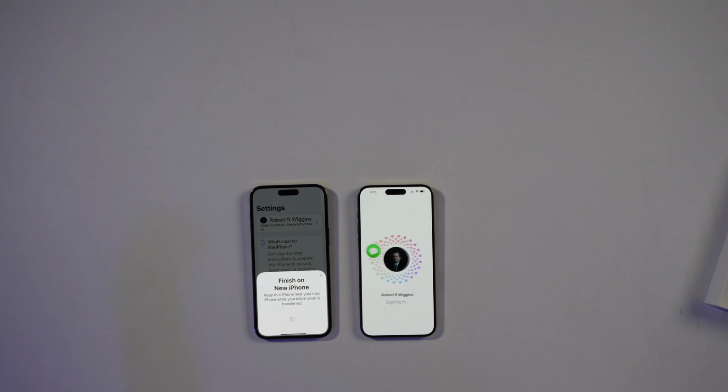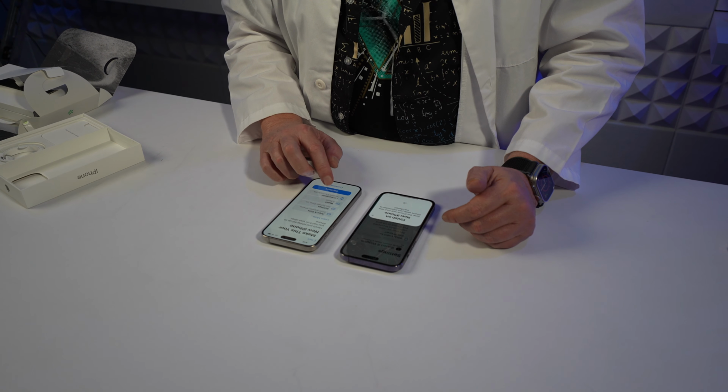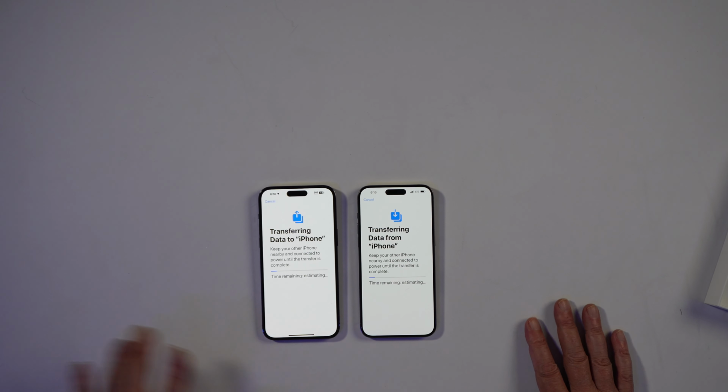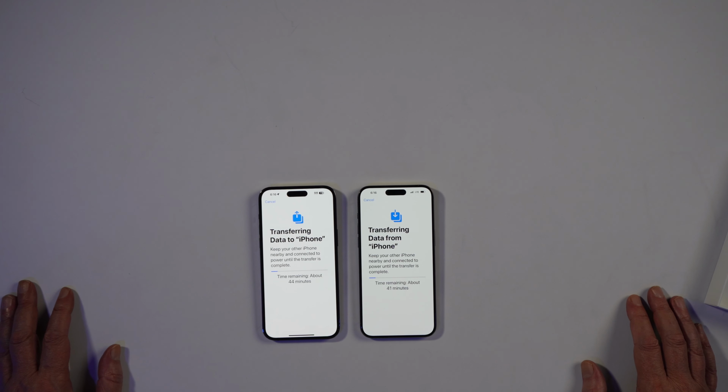I like to keep my music, a lot of my music, on the phone so that I don't have to worry about reception. Here's everything set up like it was on the other phone. I'll add cards later. Oh, it's actually transferring data from the other phone rather than downloading it all from the cloud backup, which I guess would be faster. Time remaining 44 minutes. Okay, well, we're not going to see the rest of that.